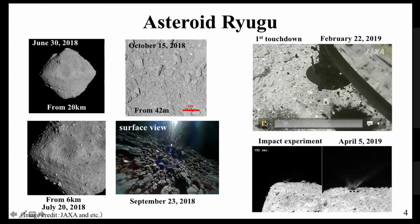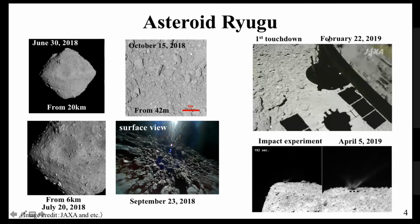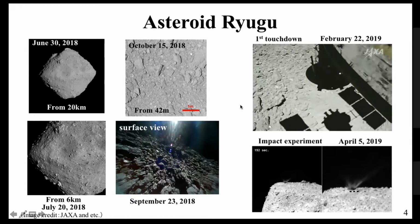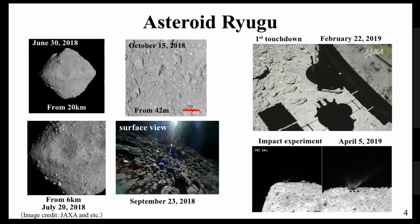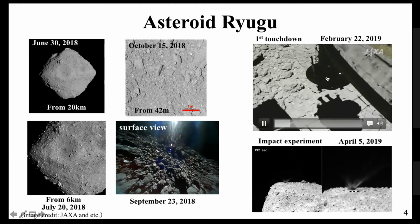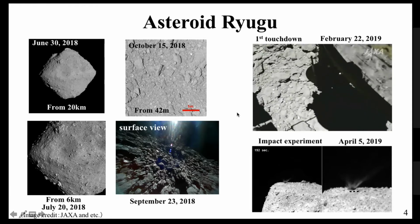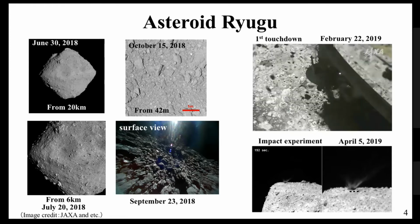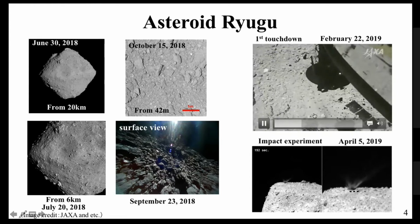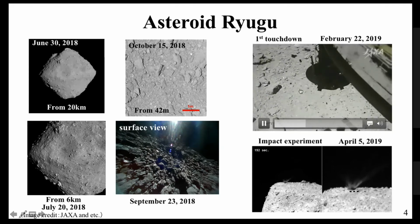And this shows the touchdown movie that Tasker-san already showed you. This is a very big event for us. But the touchdown was successful. Now you can see the spacecraft is going down and down. And soon this sampler horn touches the surface. Like this. And then you can see a lot of pebbles blown up. We were also surprised to see such an image.